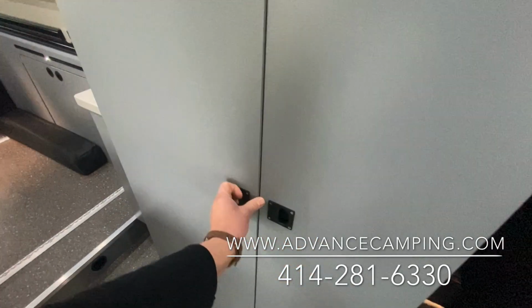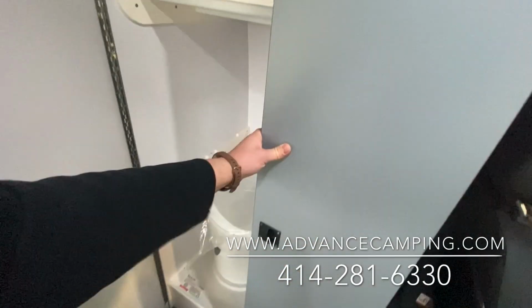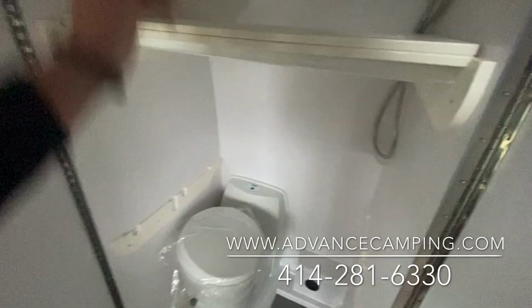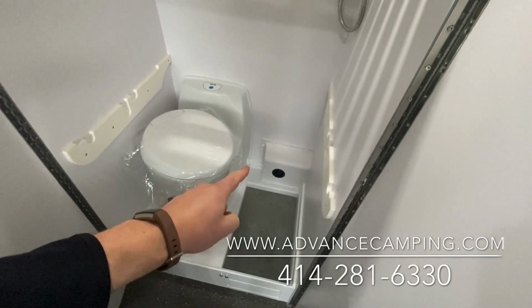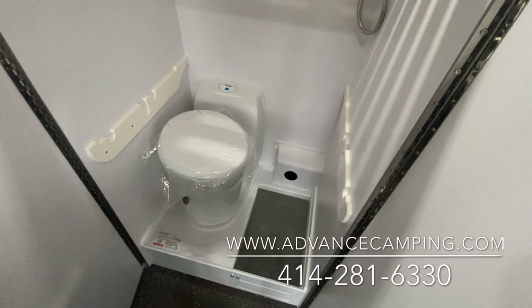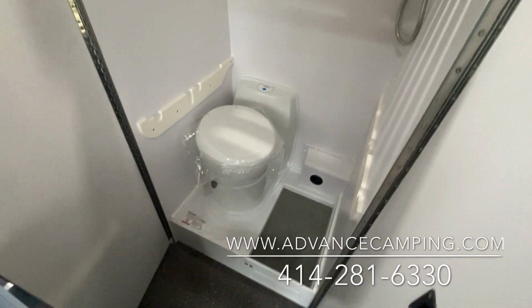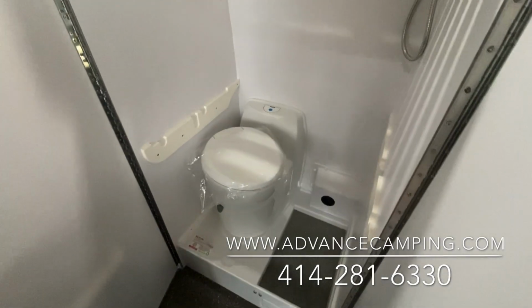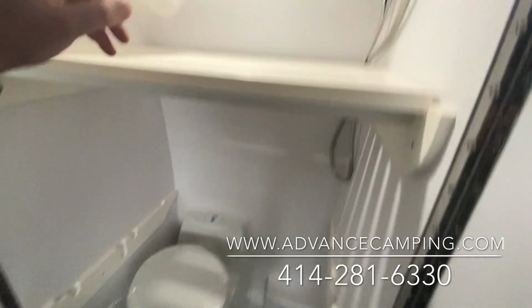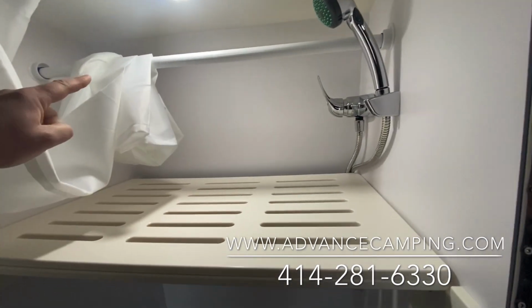So next we're going to look at the bathroom. And the bathroom, again, it's a cassette toilet in here. I'm just going to turn this light on. It's heated, so you've got a heater duct right inside the bathroom. So let's say you're at the ocean, you went swimming all day, you want to dry your suits off, you can turn the heater on low. You can hang them in here. It's got a hanging rod.